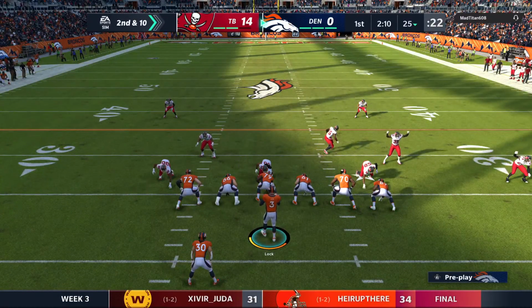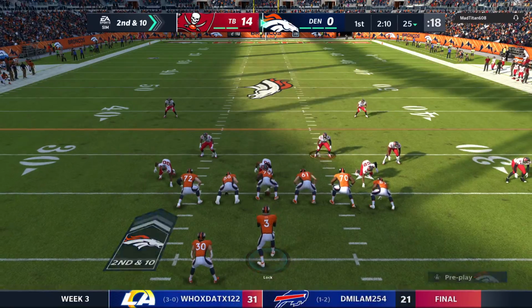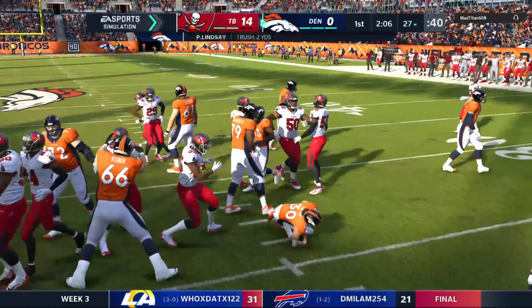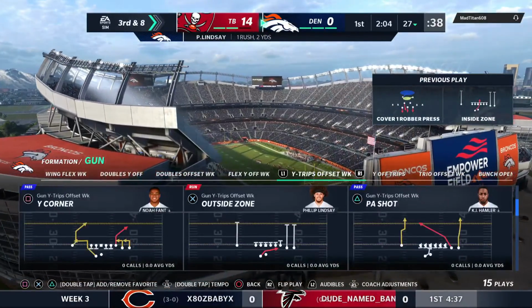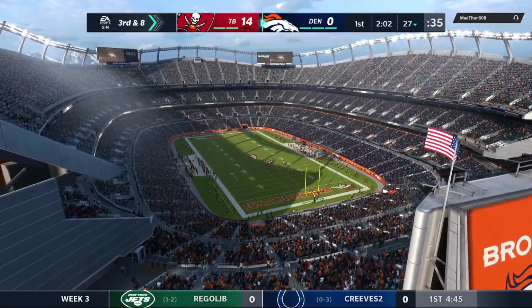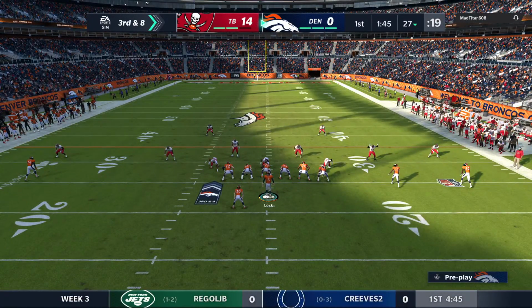Following the incomplete pass, here they go again. 2nd and 10 from the 25. Now the first carry here for Phillip Lindsay. And he's upended after a gain of 2 out to the 27. They do get a couple, but they'll be left staring at a 3rd and 8 coming up.